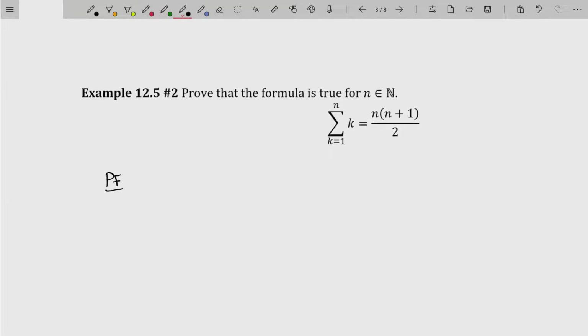Proof. Now I'm going to go ahead and say, it might help you out, by the way, to write out the summation a little bit. So it's 1 plus 2 plus 3 plus ... all the way to n. And we're claiming that's going to be n times n plus 1 over 2. I think it's a lot cleaner for students to do that. So write it out as an actual expanded sum.